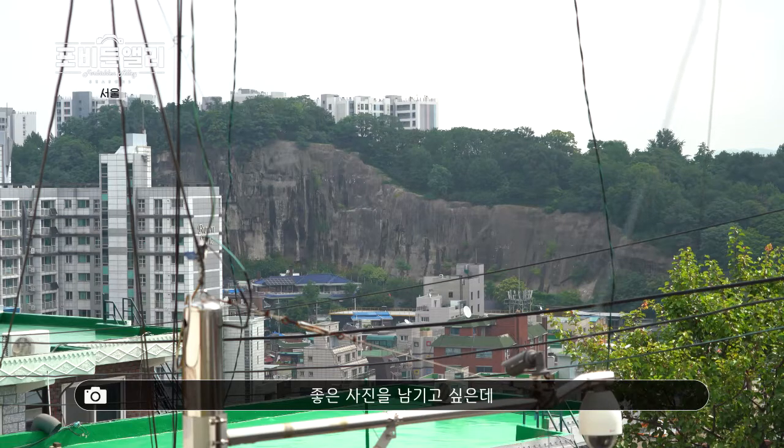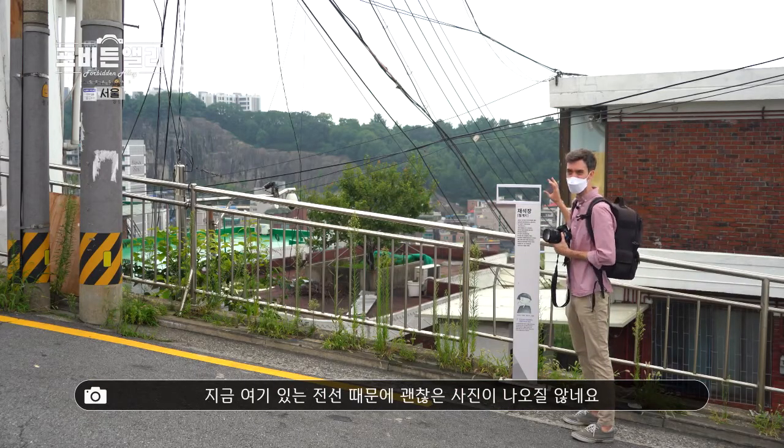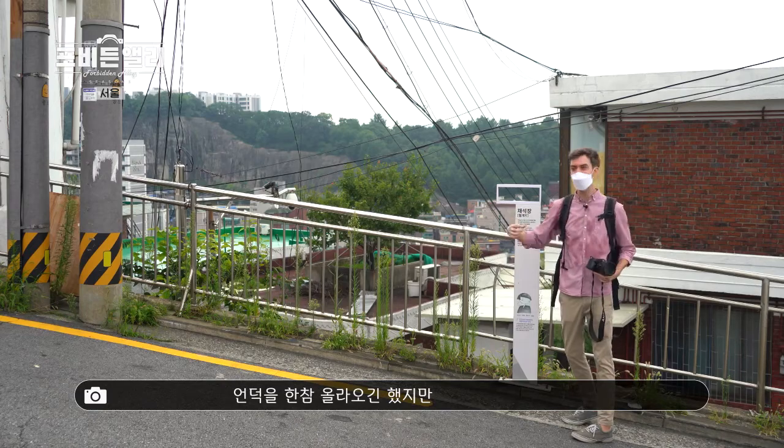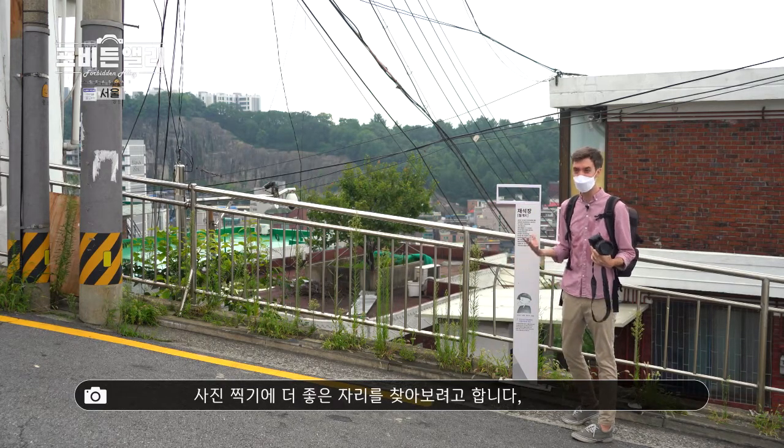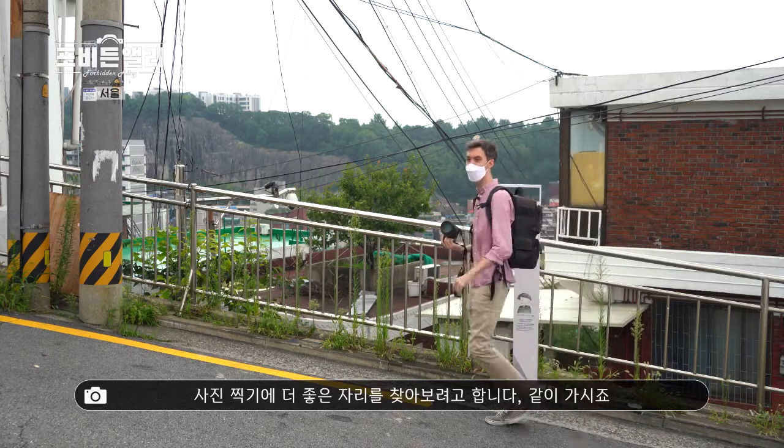I really want to get a good picture of it, but it's not very good with all the wires right here. So even though we keep walking up these hills, I think I'm going to keep walking and try to find a better spot to take these photos. So come on, let's go find a better spot.